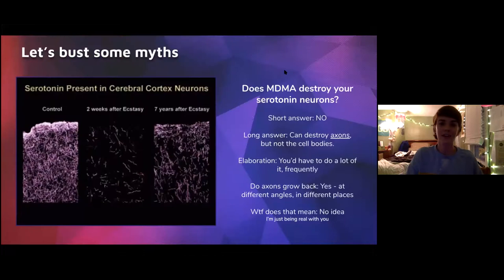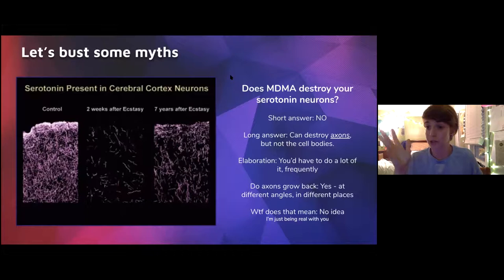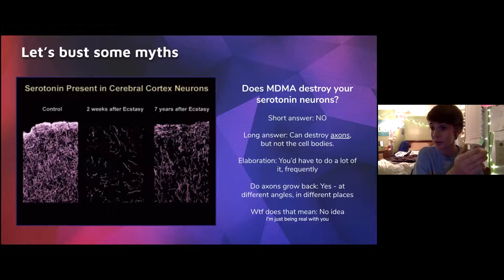So here's another Dr. Ricaurte study, my absolute favorite researcher ever. A lot of people are asking, okay, does MDMA destroy your serotonin neurons? The short answer is no, it does not destroy your serotonin neurons. But the longer answer is that it can destroy the axons if administered in certain ways, but not the cell bodies. And that's important because the cell bodies are what dictate how a cell regenerates itself, right? So it's a very different story to kill the entire neuron, the cell body, than to just kill some of the fingers or the legs, basically, because those can potentially be grown back.